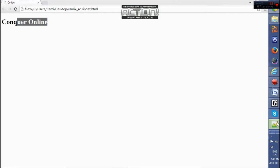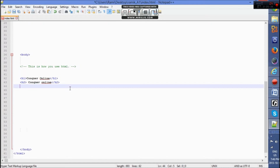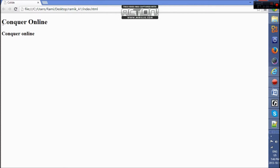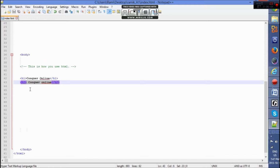Conquer Online. And basically, in heading, there's 6 levels of heading that you need to know. Heading 2, Conquer Online, H2, and then there's H3, H4, H5, H6, alright? The difference between them is size. See how, this is H1, see how big it is? H2 is smaller, H3 will be smaller than that, H4 will be smaller, 5 smaller, 6 smaller. 6 is the smallest heading that you can possibly use. I don't want to waste time showing you guys this, but there is one from H1 all the way to H6 you can use for the size.